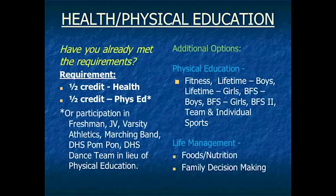The final core graduation requirements to cover are health and physical education. You are required by the state of Michigan to have a half a credit of health and a half a credit of physical education. Davison High School will also allow you to fulfill the physical education requirement by participating in a freshman, JV, or varsity sport, marching band, DHS pom-pom, or the DHS dance team. If you are wanting to fulfill your physical education requirement by participating in one of those activities, you must fill out the physical education substitution form that is located in the guidance office. You are responsible for obtaining the required signatures on the form and turning it back into the guidance office. If you have not already met the health and physical education requirement, you must schedule yourself to take the appropriate course next year. The far right side of the screen includes the various physical education options. Please refer to the course selection book regarding which of these PE options are appropriate for you. Underneath the PE courses, we have listed the life management electives, foods and nutrition, and family decision making. These courses are electives only and do not fulfill the health or PE requirement.